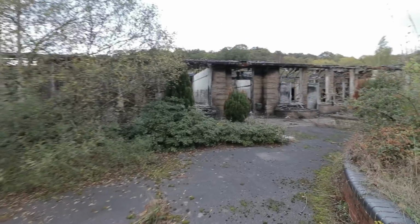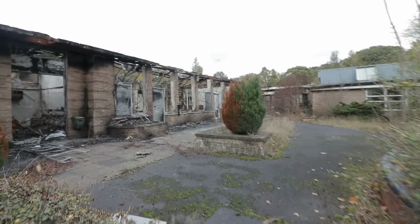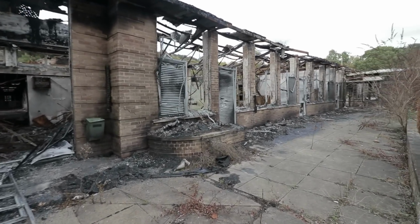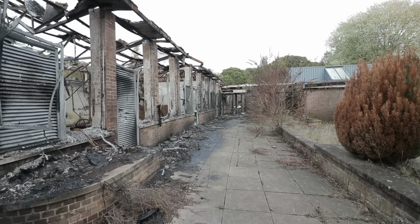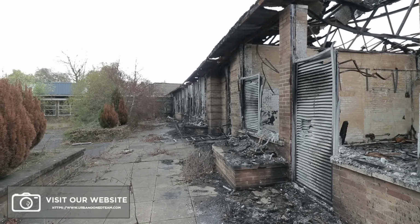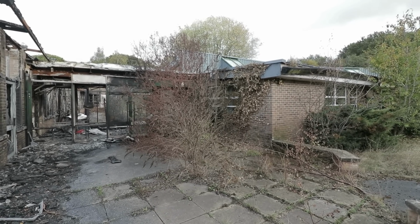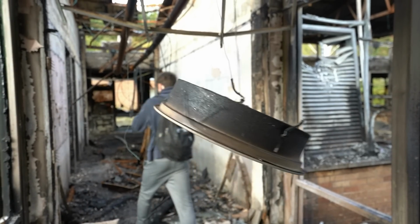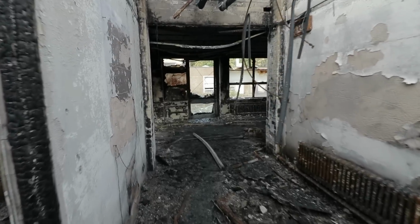But here you can see the fire damage. Practically the whole central corridor and some of the classrooms leading off from it have been obliterated by vandals. It's very sad because I feel like this building could have been repurposed, but this bit now is definitely going to have to get demolished. The entire door has collapsed there, and all the frames around it. Got to be careful where I'm standing, there's so many rusty beams and roof supports that have crashed down.